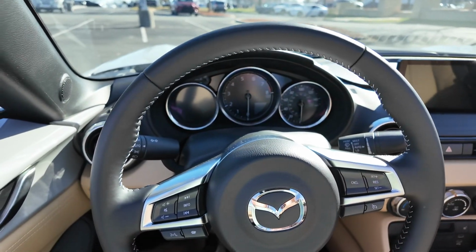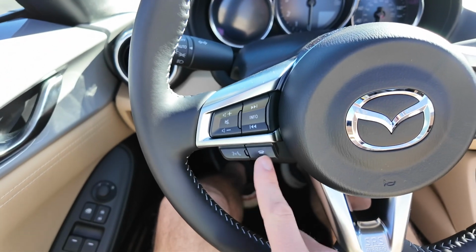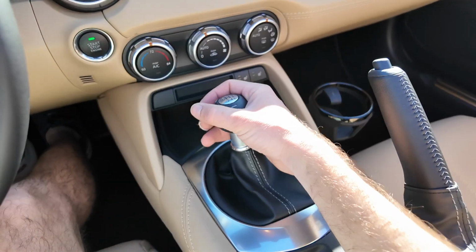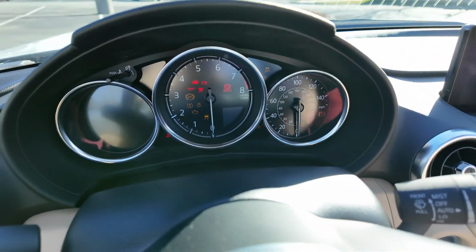Now this has a leather wrapped steering wheel. On the left side you have volume, you also have tuning, there's Bluetooth and voice commands, and then cruise control settings on the right. Now with my foot on the brake and the clutch, we can fire this up. Take a listen to how this sounds.